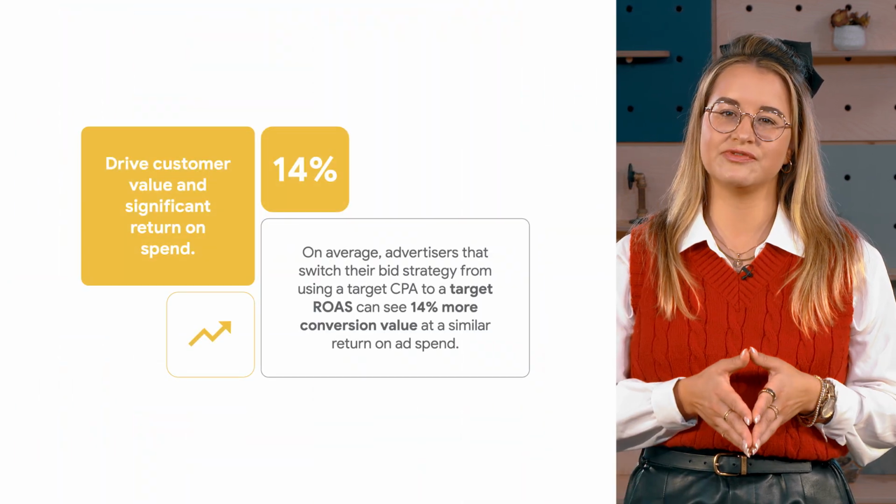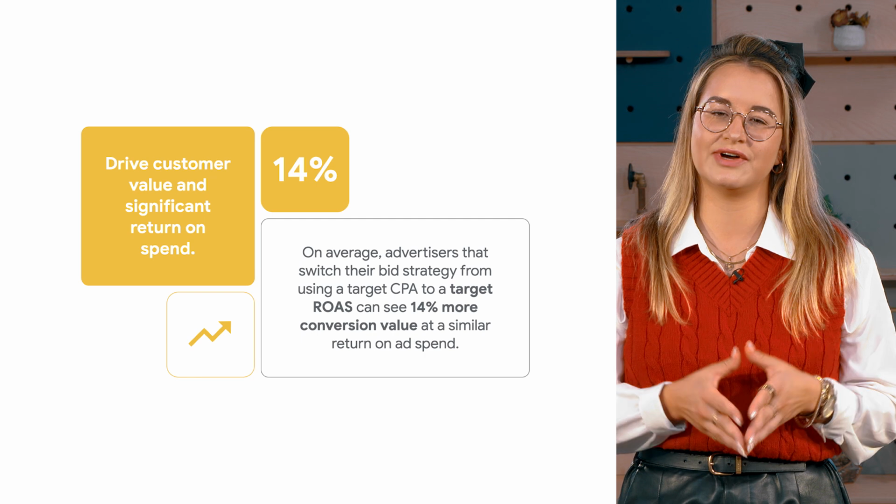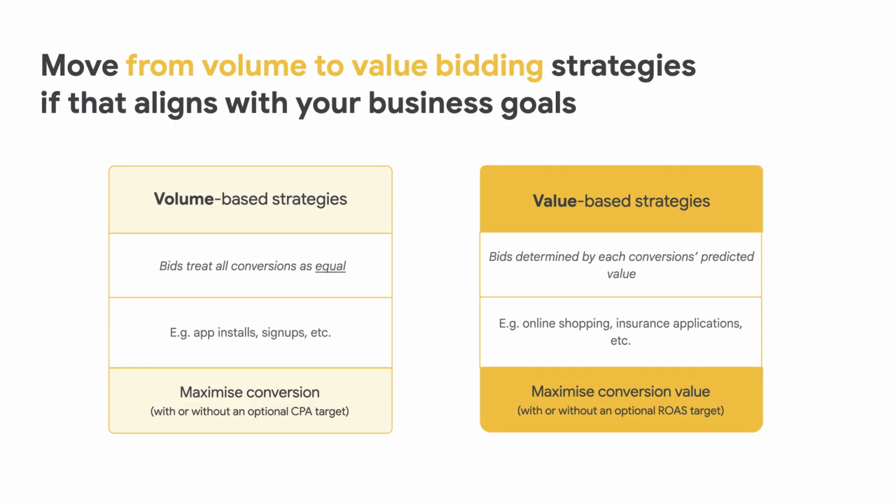Now, how much uplift can you expect? According to our analysis, customers that switch to value-based bidding strategy see on average an improvement of 14% in total value. So you need to decide whether you want to drive volume or value. If all customer conversions bring equal value to you, for example, you're driving app installs or signups for your newsletter, a volume-based TCPA strategy might make sense. But if you want to distinguish between different conversions, you should consider a value-based target ROAS strategy.